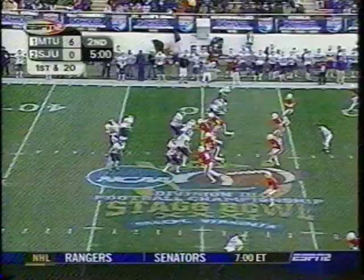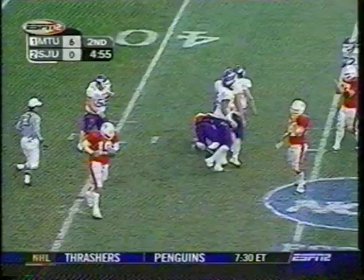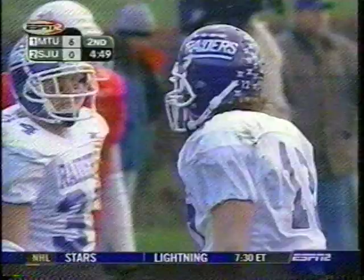Now let's see Burkhart coming back, pressure up the middle from Hood, and he goes down. Jeremy Hood with the initial pressure. That's the third sack as Ryan Wynock closed in on him. Jeremy Hood's a football player.